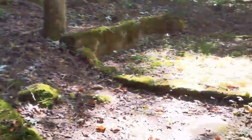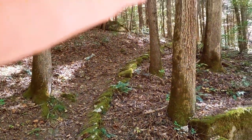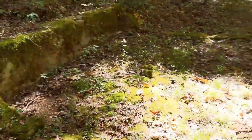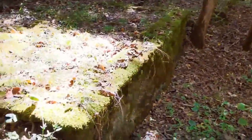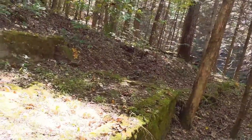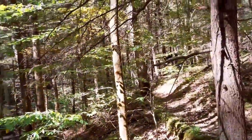I'm not sure what that's supposed to have been. But you can see the path. Get the sun off the lens. You can see the path goes on up and another path goes out this way. Look at this. Look at the front of that thing. This one little thing right here. Oh my God. Imagine what this weighs. Now imagine carrying it from way down there.